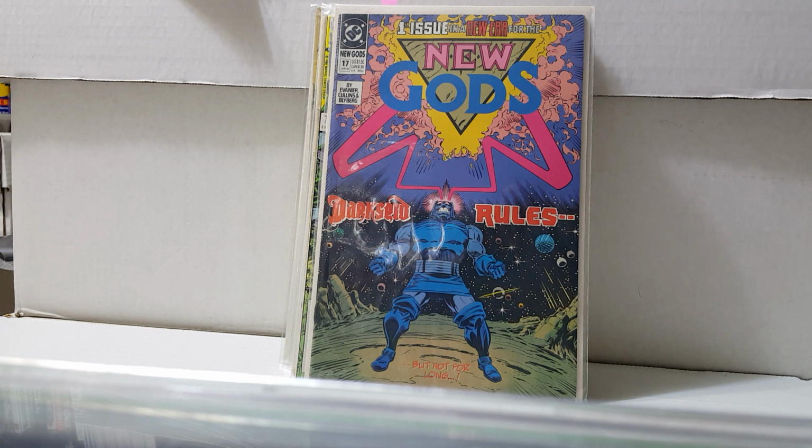But this is the character that people are starting to gravitate more and more to, it seems like. And they're thinking it could be his father, Darkseid's father, who actually had a father. I cannot pronounce his name. I'm not even going to try to pronounce his name. But his first appearance is in this book right here, New Gods 17, Volume 3, if you're interested.